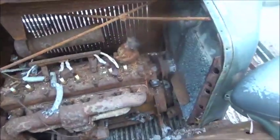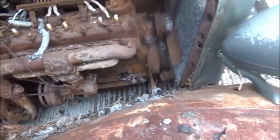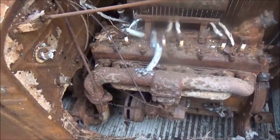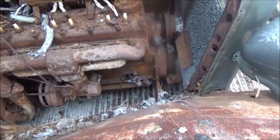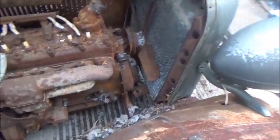No, the hinges ain't stuck, surprisingly. The old six has got hot. Very, very hot. Melted the fuel pump. So, you know, that's 1200 degrees to melt the aluminum. Of course, the radiator's gonna be shot.